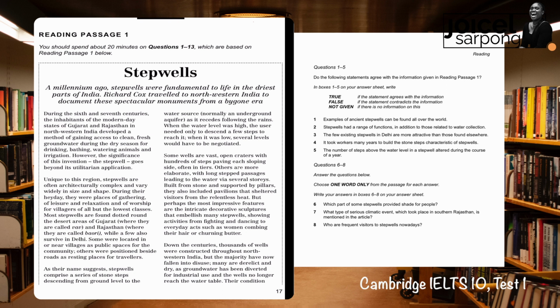So you come to the questions. Before you even read the questions, read the instructions first so you know what to expect and how the answers are going to be. With this one, the instruction is a true, false, not given type of question, which falls under the in-order type of question. Let's look at question 1, and then we'll come back to the passage and read. Question 1 says, examples of Asian stepwells can be found all over the world. So we are looking for something that is similar to all over the world, or opposite to it, or not even stated.